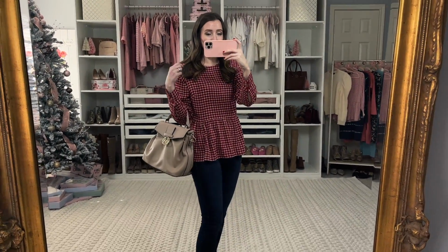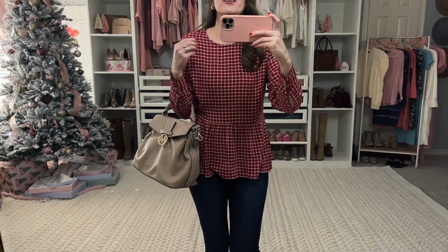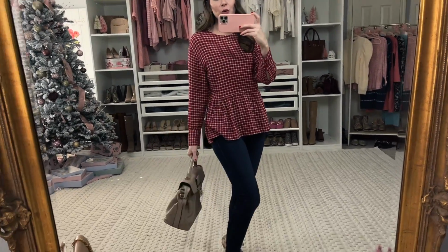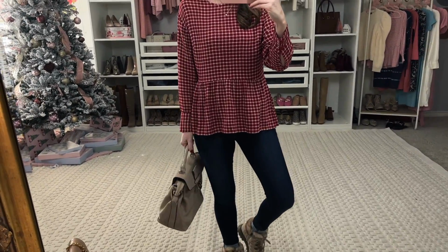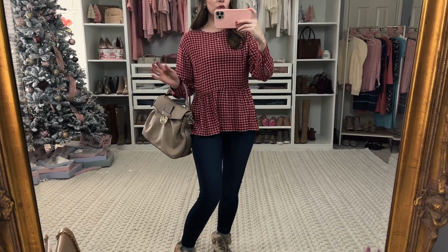This little top is so adorable. How cute is this little peplum? I love the red plaid. I am filming this before Christmas. If you are watching this, you might want to run to your local Walmart to see if they have this one in stock. But it's even beautiful for Valentine's Day. You could pair this with a little mini skirt, like a straight pencil skirt or something like that. I think that would be beautiful.